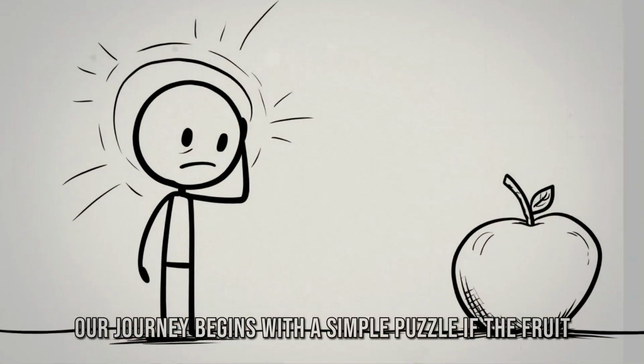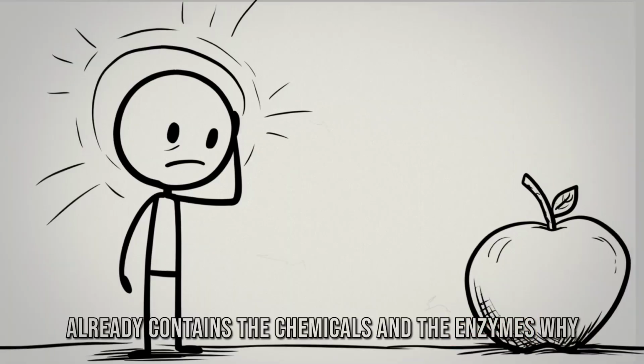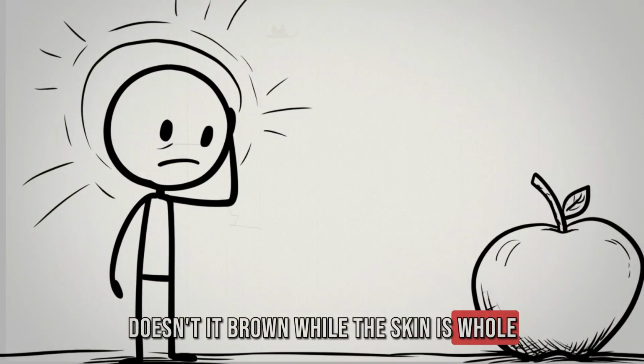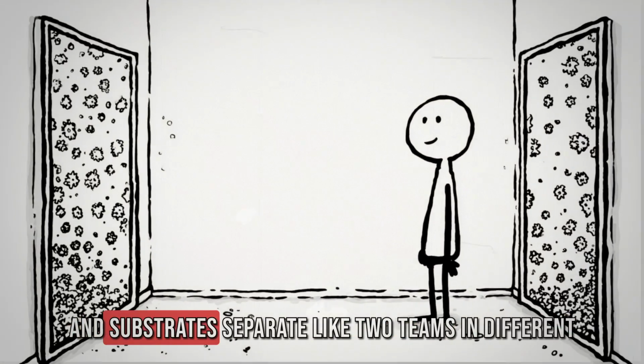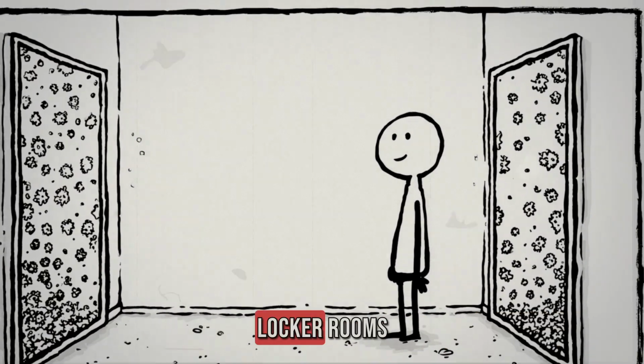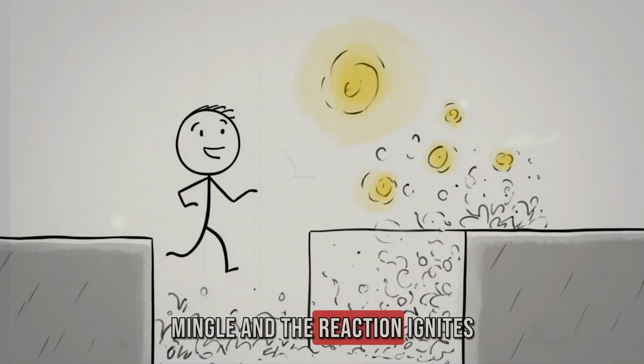Our journey begins with a simple puzzle. If the fruit already contains the chemicals and the enzymes, why doesn't it brown while the skin is whole? The answer is living cells. Intact cells keep enzymes and substrates separate, like two teams in different locker rooms. Cutting the fruit breaks the walls, lets the teams mingle, and the reaction ignites.